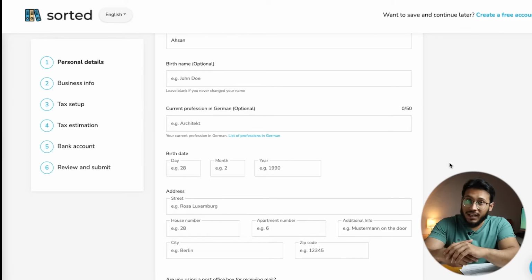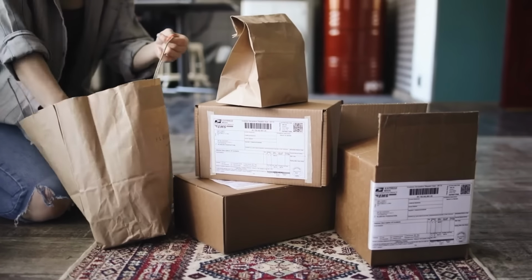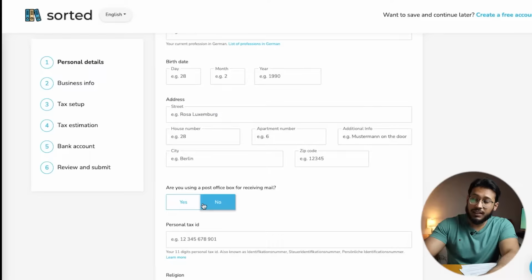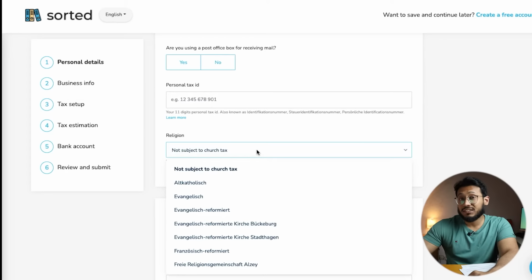Some people do not like to register their business to their home address, so they register with the post office and use a post office box to receive their mail. So if you're using that, simply click yes, otherwise no. Then we will need our 11-digit tax ID number. Next, we provide our religion details, select whichever is applicable.